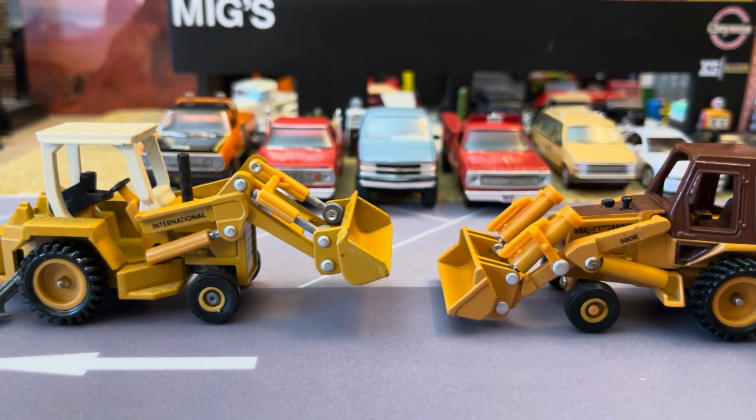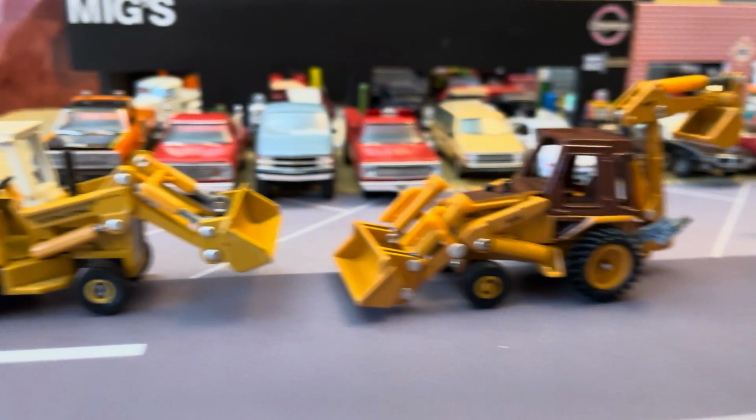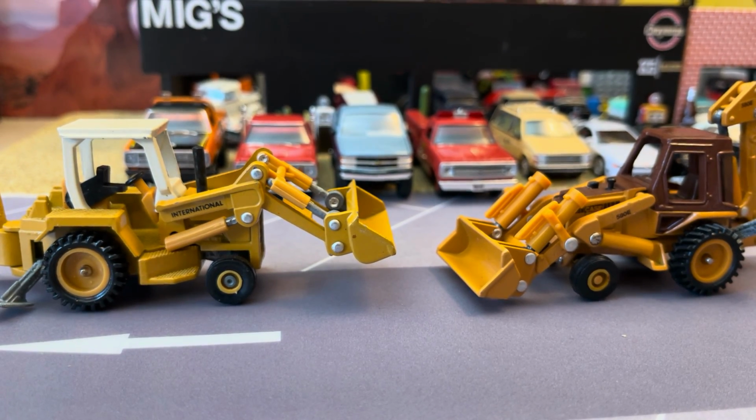They make a Ford and a John Deere, but they also make the Case and the International. And he had these two, and they're going for about $40 to $50 now. You know, these are from the 80s. And these are in pristine, unplayed with condition. They were just a little dusty. I cleaned them up, and they're really cool.